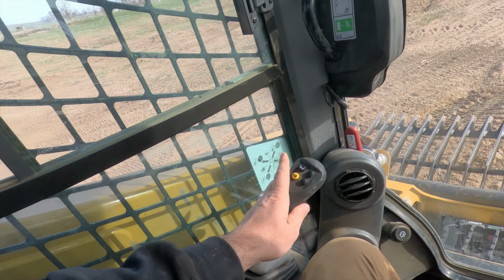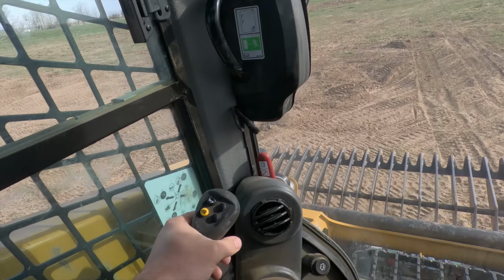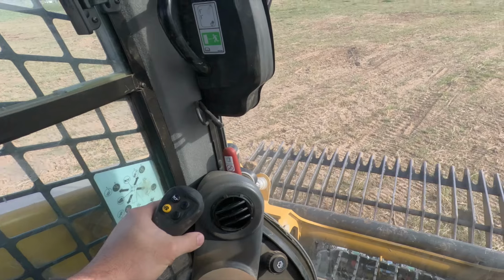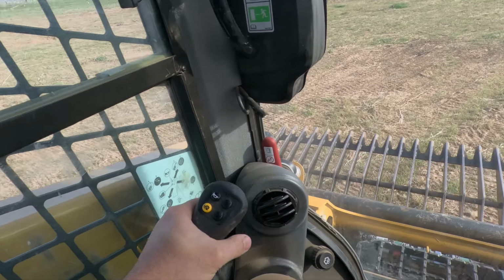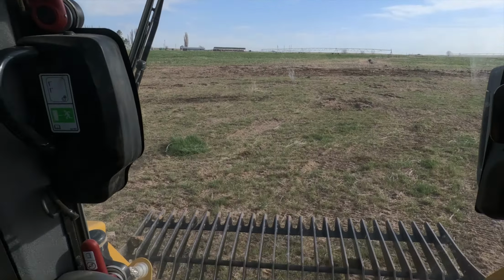All you do, well, here, we'll give it a little throttle. Push forward on the stick. And like I said, that 2-speed, you just click it. And she moves across the ground pretty good. It is a skid steer, so there's, you know, like no suspension or anything like that.